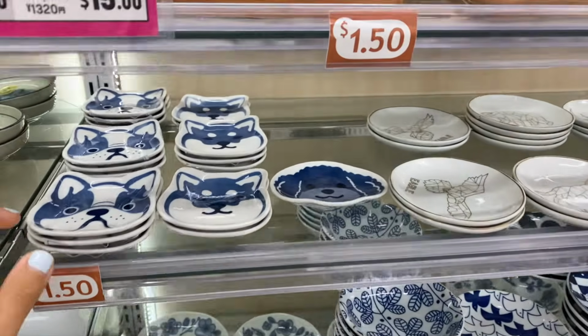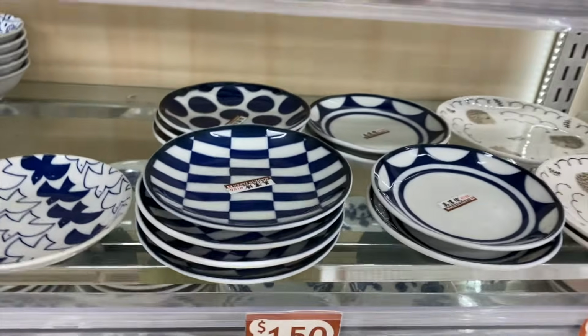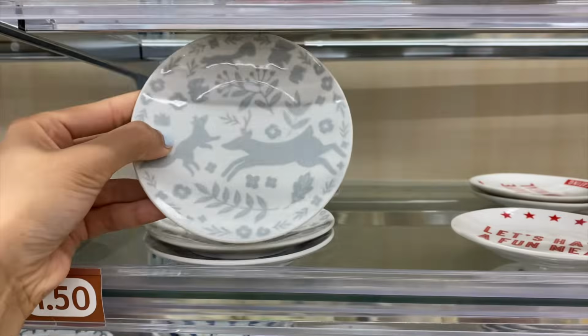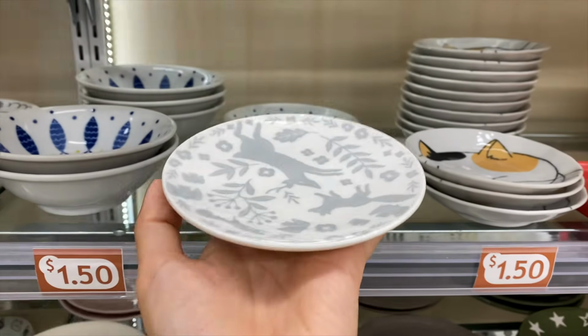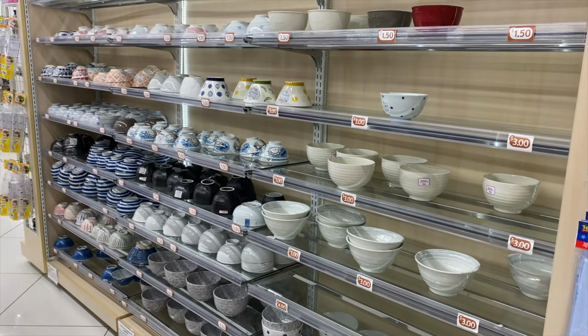How cute are these? Oh my gosh. I think these are so cool too if you just go all out with this theme when you're serving. Here's a really cute design. These could also serve as a little jewelry holder now that I think about it. So dishware, plateware, and bowls, they're definitely a must-buy item at Daiso.